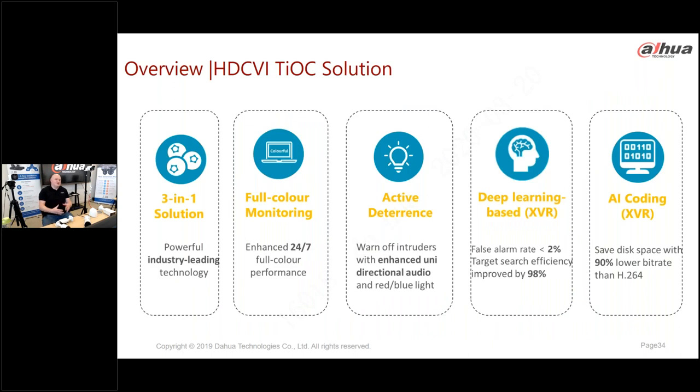When we do the TiOC technology, we have the 3-in-1 solution: full color, active deterrent, and artificial intelligence. We've got full color and monitoring at all times. You may be able to see from the webcam here that we have multiple lights on the front, and we actually have warm lights.